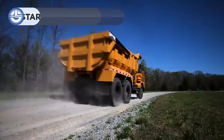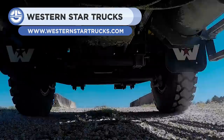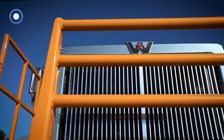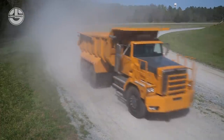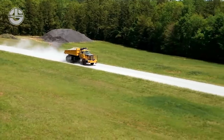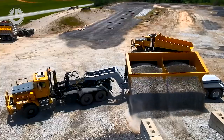Teaming up with CARCO Industries and Palfinger, Western Star has created the MBT-40. The MBT-40 is the only rigid-framed vehicle available that allows you to purchase a single chassis and change bodies, reduce the sitting time for low-use equipment, and eliminate the need to purchase an individual truck for each task. The all-in-one multi-body transformer is the true name of convenience.